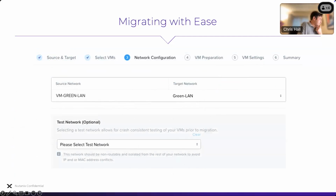Network configs. So I want to map my source config. So that will be my source network, my port group, vSphere port group, to my Nutanix subnet. Again, I'm going green to green here. Absolutely no problem. Test network.